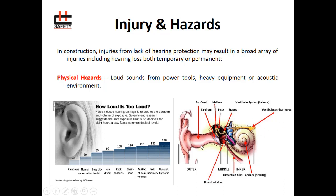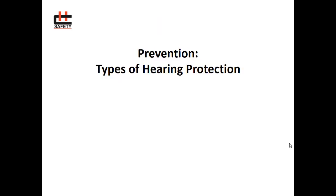Now the next picture just shows you the inner workings of your ear, from when we receive the information to where it travels through the ear all the way to the eardrum. Again, we want to protect our ears because once our hearing goes, it almost never comes back.